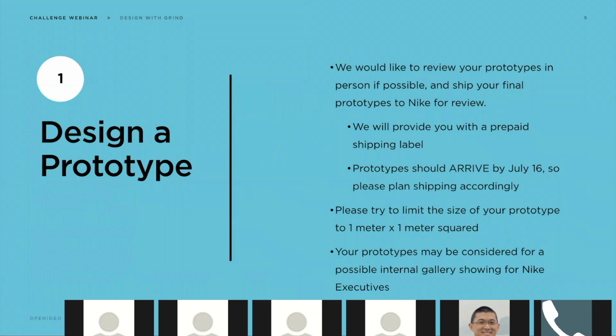We may be considering the prototypes for an internal gallery showing with Nike execs, which is pretty exciting stuff. Some amazing exposure potential there. So again, think about how to develop your prototype to a very high level of visual and showmanship, to excite our judges as best as possible.